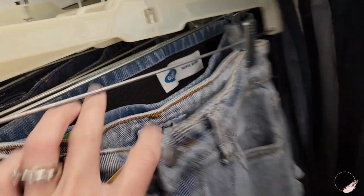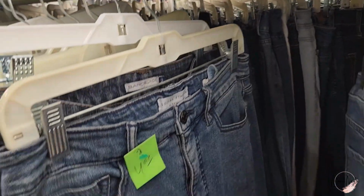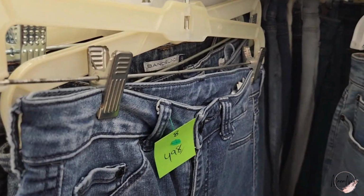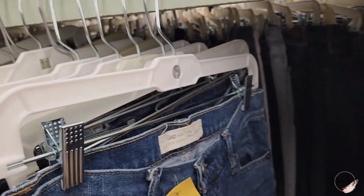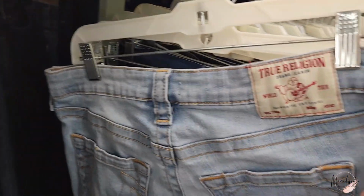These I just thought were really interesting. I gave them a second look, but I wasn't familiar, so I just kept moving. Again, I am definitely on a time crunch. These were Social Standard by Sanctuary, but they weren't on discount. That is a diffusion line from Sanctuary, and Sanctuary itself I do have a little bit of trouble selling, so I'm pretty selective, and I already got a sweater from them, so I decided to leave the jeans behind today.